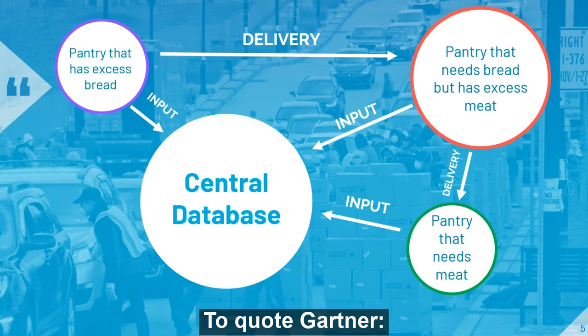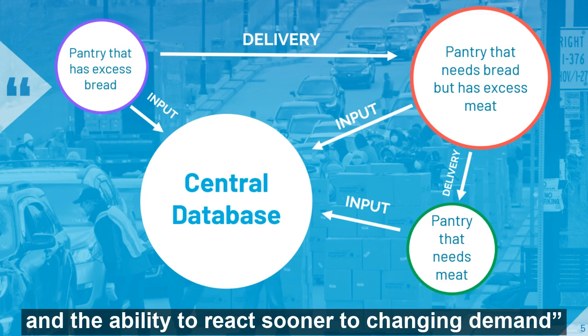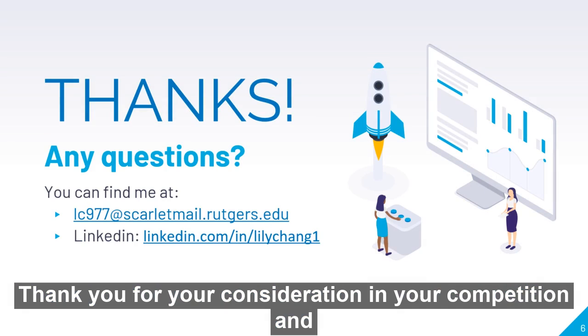To quote Gardner, demand sensing gives the ability to see trends sooner and the ability to react sooner to changing demand.